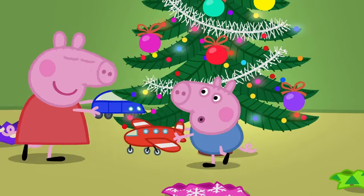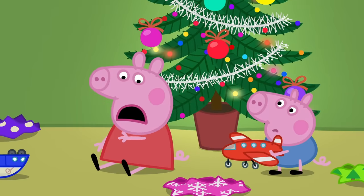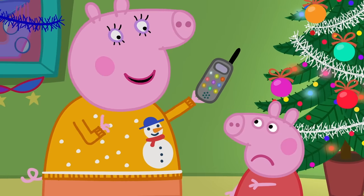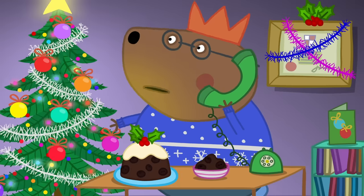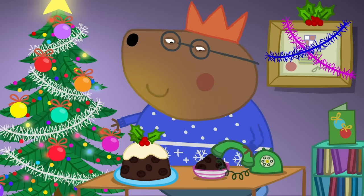Peppa, George, careful, or you might trip and fall. Ow! My arm! Oh, dear. Peppa has tripped and bumped her arm. Hmm. I think we should call Dr. Brown Bear. Dr. Brown Bear speaking. A bumped arm, you say? And on Christmas Day, I'll be right there.